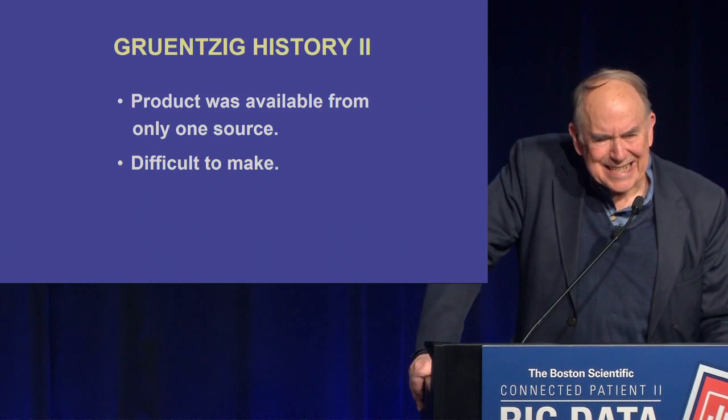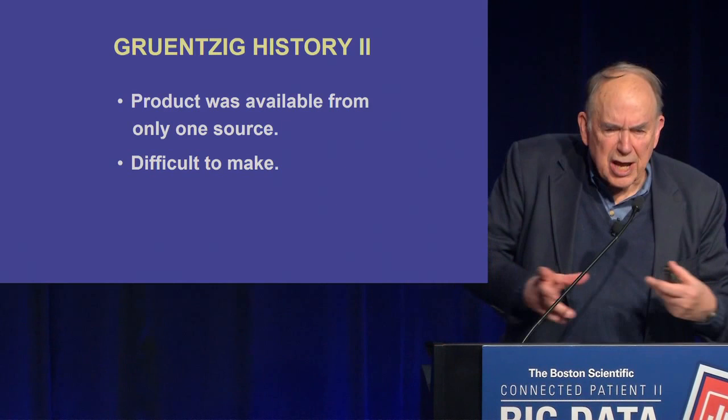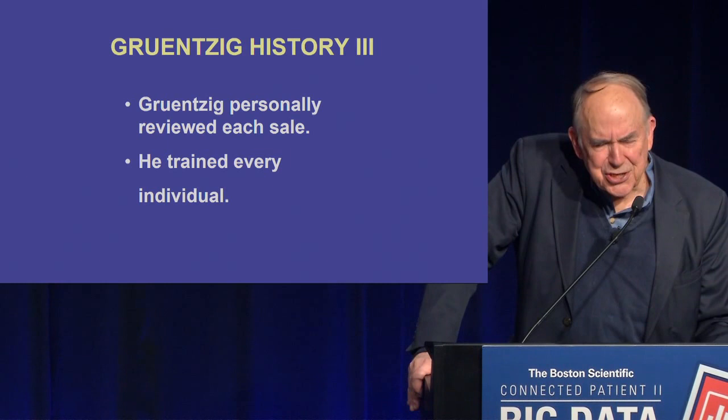In his case, it was a balloon catheter. He made it himself on his kitchen table. And in fact, he made the first year's supply. Sort of pretty amazing. And it was an incredible production. It was only available from one source. It was very difficult to make. But that was a good thing because that sort of controlled being end run by somebody else. He personally reviewed each sale.